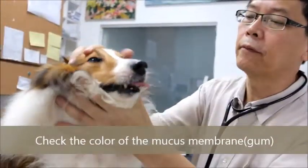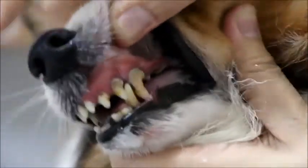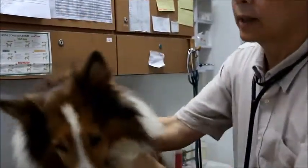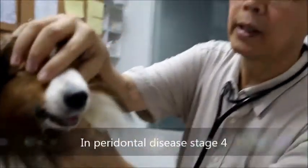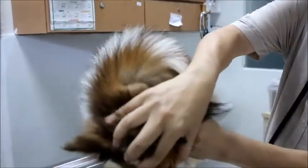Physical examination. We'll basically start with looking at the color of the mucous membrane. As you can see, the capillary refill time is less than 2 seconds. Okay. Now this dog has bad breath and periodontal disease stage 4, where the gums are receded. Normally there shouldn't be exposure of the roots, but the roots are exposed and the tartar is very thick, as you can see. So this is one of four on the left side.